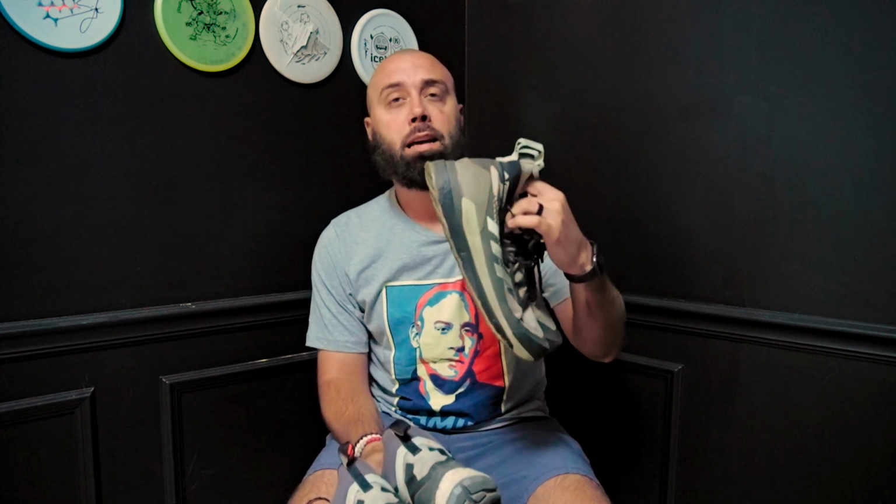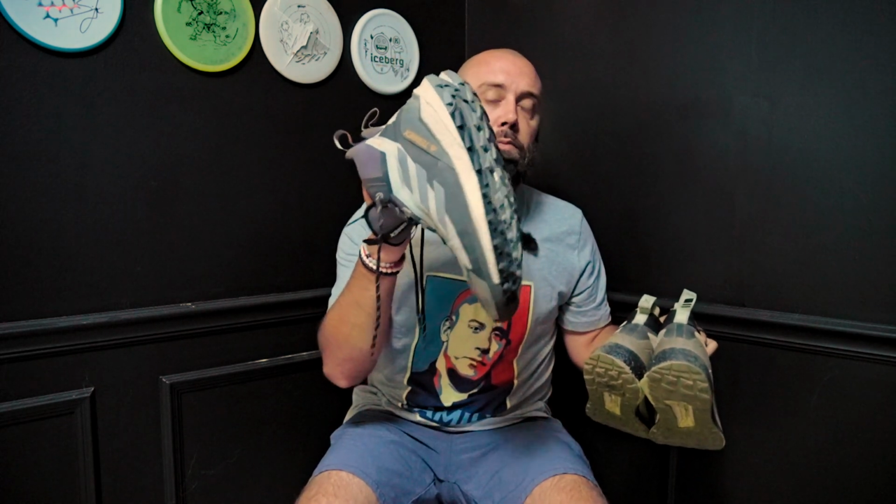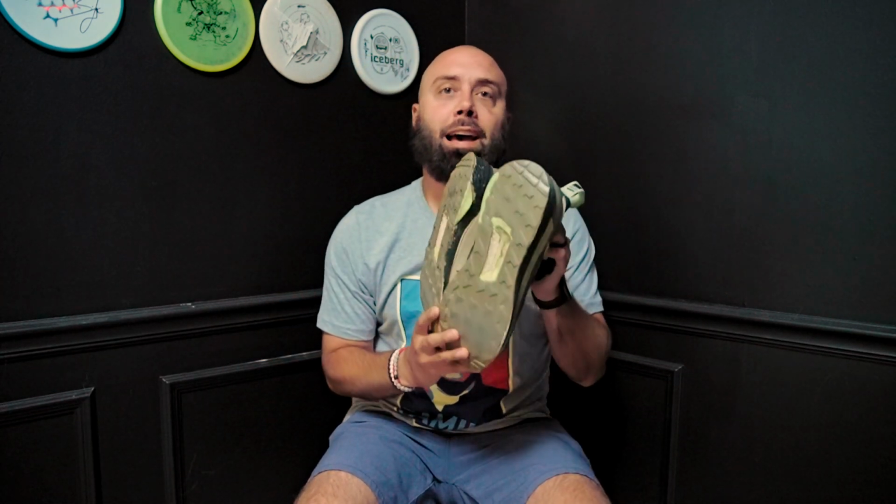Now, another thing that I personally do is I actually bring a backup pair of shoes. So I have 2 pairs of shoes. These are my old shoes that are getting worn in and all of that. So usually I don't end up playing in these. I normally play in my normal ones, but because these are still usable for sure, I bring them as a backup just in case something crazy happens while I'm on the course.